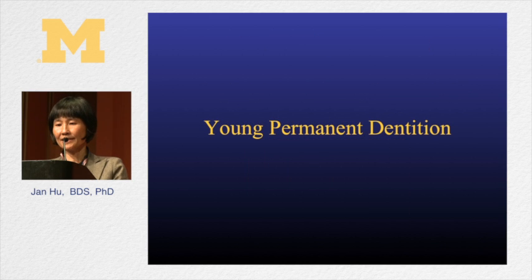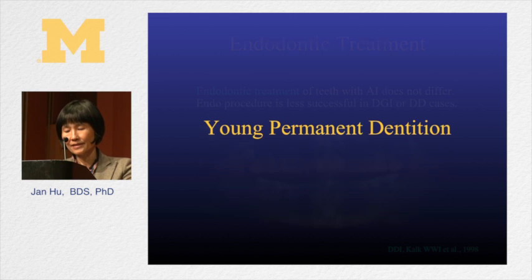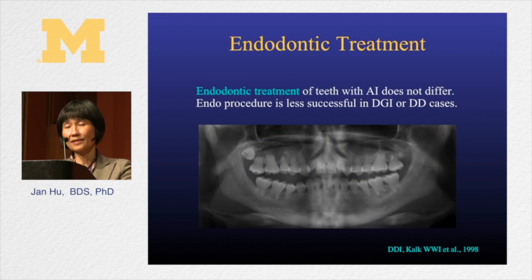During the young permanent dentition, endodontic treatment may become necessary for some conditions such as dentinogenesis imperfecta, where the dentition is extremely worn. For the AI patient, the endo procedure does not differ. However, for DI and dentin dysplasia patients, it continues to be a very challenging situation.